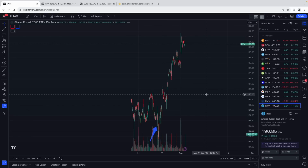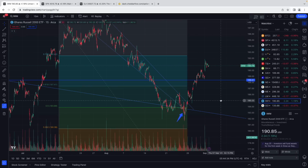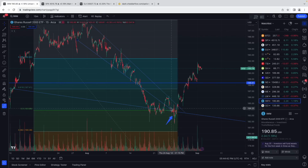Additionally, do want to talk about IWM here. Beautiful rally to the upside. This is one that I was talking about all the way back under 184, around the 183 to 184 level. Back on the previous Sunday video, we did have a very nice bounce from the downward trend line as well as golden pocket convergence on the Fibonacci sequence here. So we're all the way back up into the high 190 to 191-ish range. So very nice bounce for this.